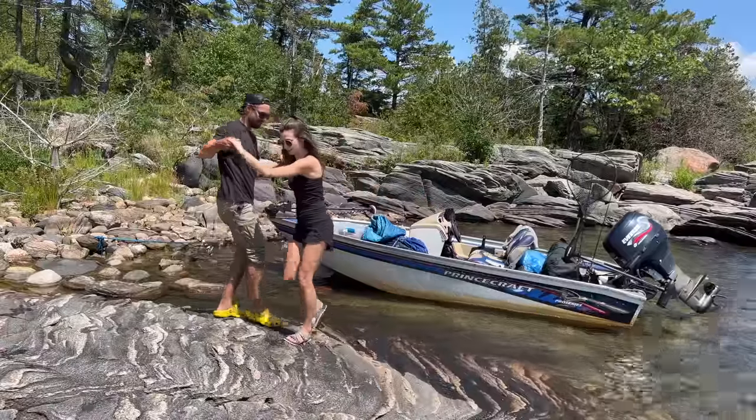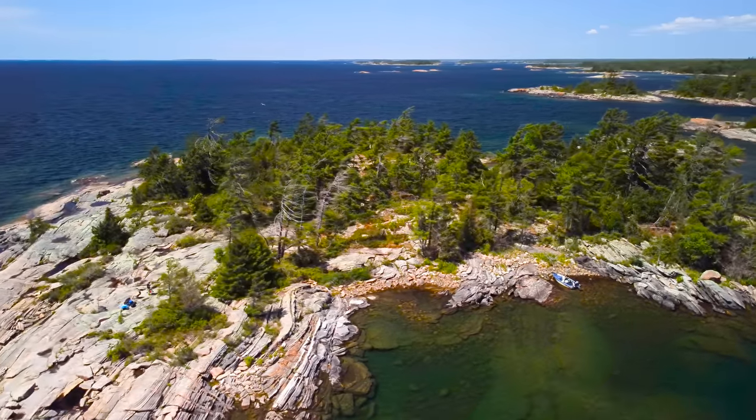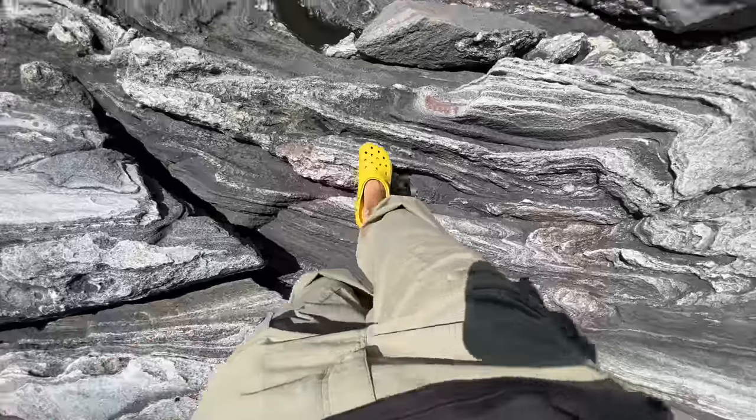Woo. You're a strong, independent woman. So we kind of got tucked in behind this island. We have a huge windbreak, which is pretty important considering there's probably gusting 20, 25 kilometers an hour. We'll go exploring, let's see if there's somewhere, a good spot to sleep. Yeah, we gotta find a good spot for the tent. Let's go check it out.